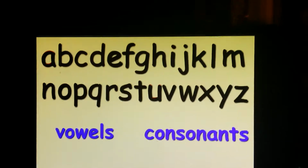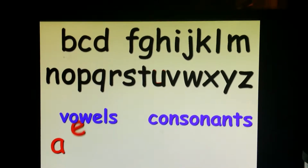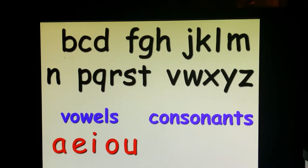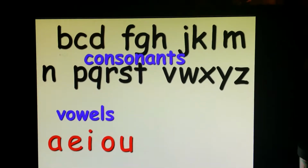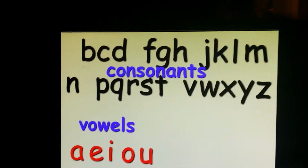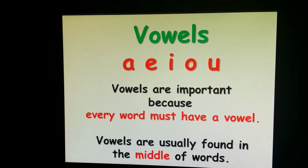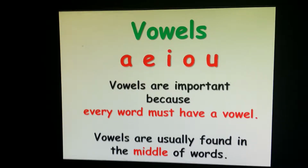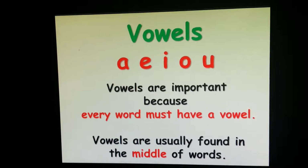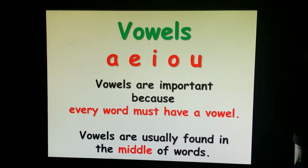And you remember that in our alphabet, we have vowels and consonants. And our vowels are, you tell me. A, E, I, O, U. And all the rest are called consonants. So are there more consonants or more vowels in our language? Great. We have more consonants. We have a lot. And you remember vowels are very important because every word must have a vowel. And usually vowels are found in the middle of a word. They can be found at the beginning, but usually they're in the middle. So I usually put them in the middle.